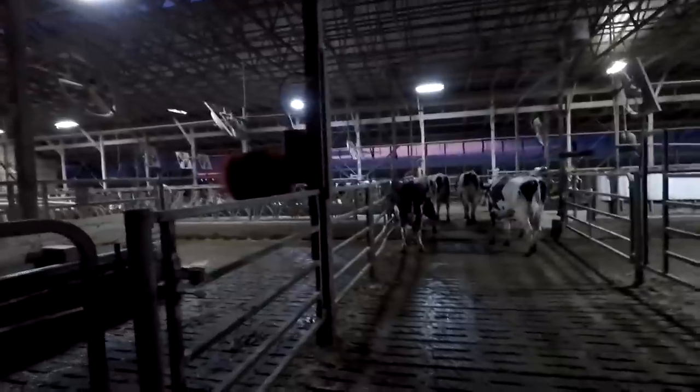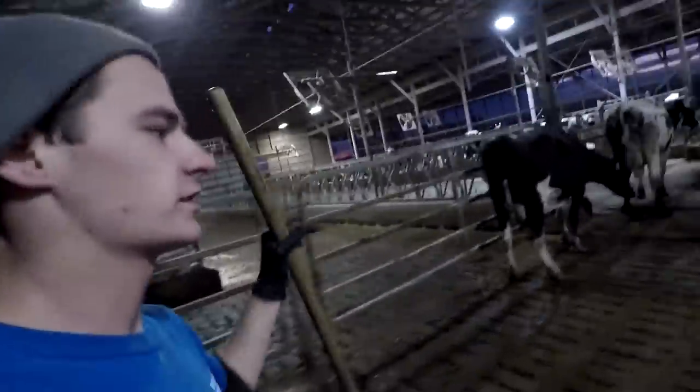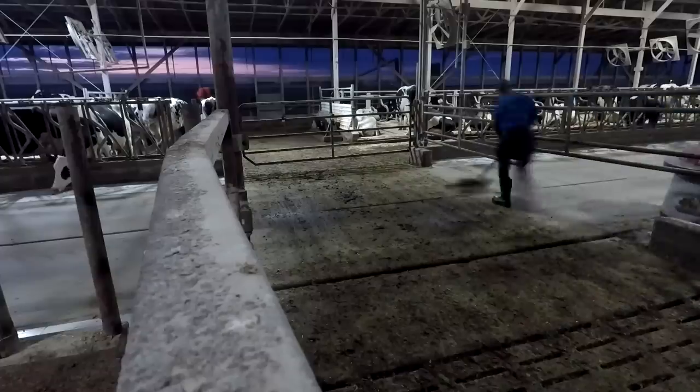Getting towards the end of milking now. I just chased the last of pen three out here. Gonna open up this gate so pen four can get into their pen. And then now that we're finished chasing cows across the middle of the barn, I'm gonna take the scraper and clean up here. My dad will be in here soon to run feed out to the cows. Looks like they're hungry.